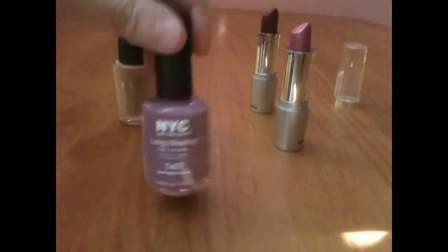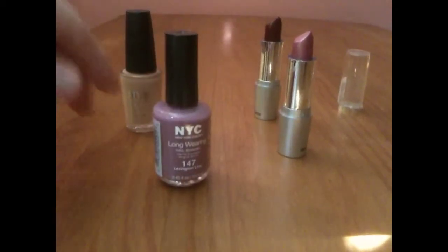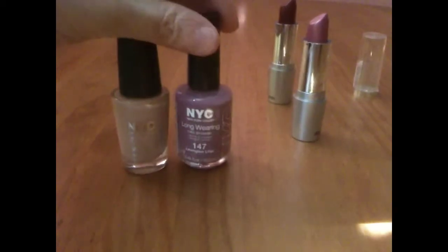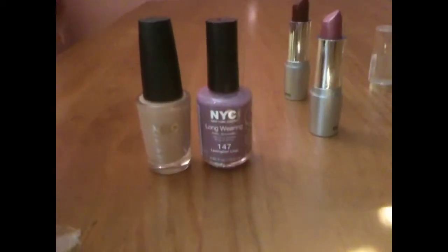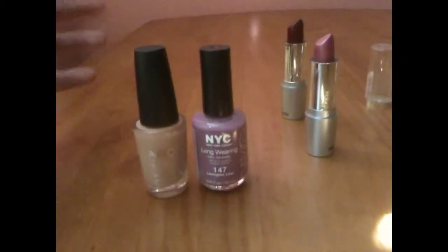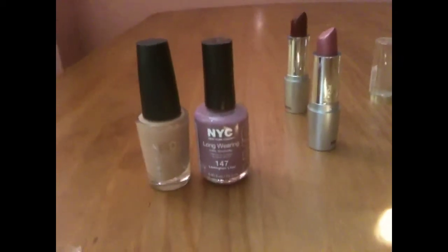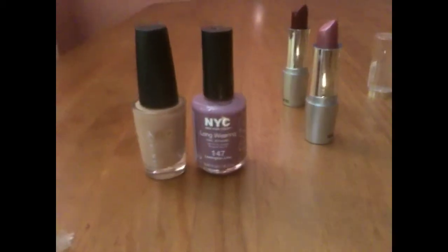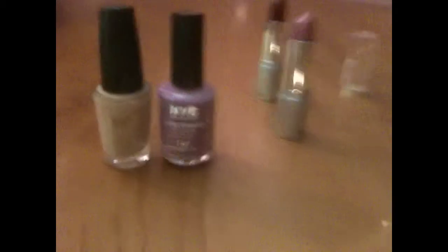And these two polishes are more, in my mind, more summery than they are winter or fall. But honestly, I don't pay attention to that. I don't buy fall colors for just the fall or spring colors. I buy what I like. I buy whatever color pleases me and appeals to me. And if the shade doesn't fit the season, then that's just the way it goes.